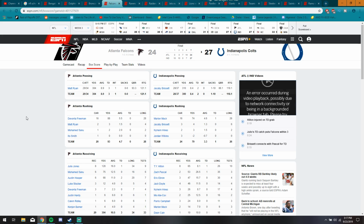Now, Jacoby Brissett, Jacoby Brissett is his real name, but I call him Jacoby Brissett. 28 for 37, 310 yards, 2 touchdowns. Pretty solid game out of Jacoby Brissett. They got the win in that game.